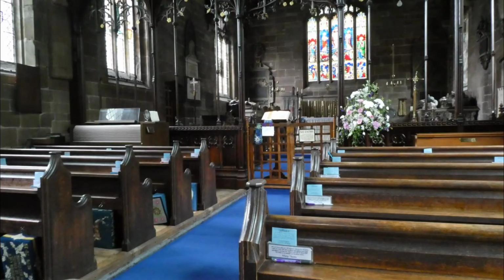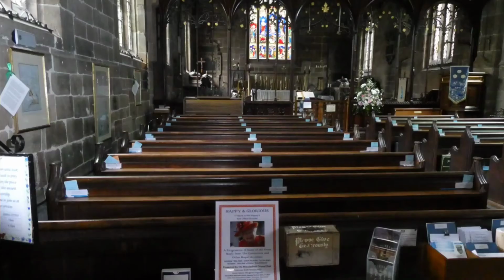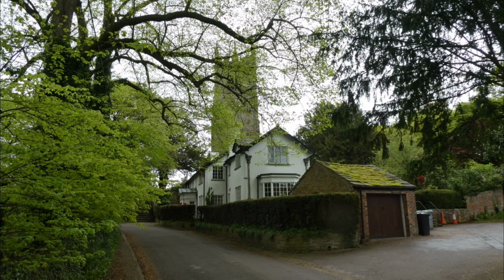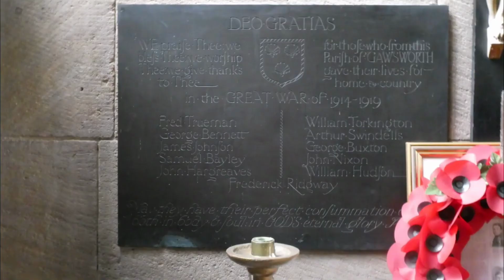I was able to spend some time in the church. There was nobody there. It was open. Took a few pictures, walked around the grounds. It's a very old church. The last slide is a World War I memorial plaque from St. James, and it has the surname Swindles on it, and I know that name is part of our family history, and I want to look it up.